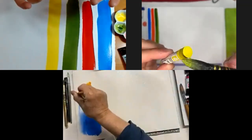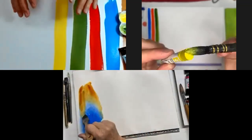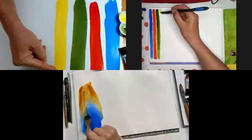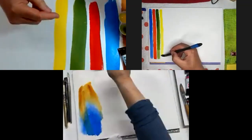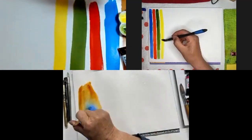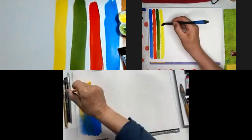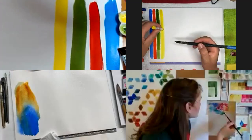They do not want to be together. They want to move away from each other. And that can be used in a very interesting effect when you're painting. For example, if I put Lunar Black, here we go. Instead of just talking about it, I'll show you. Lunar Black will move away from other colors.